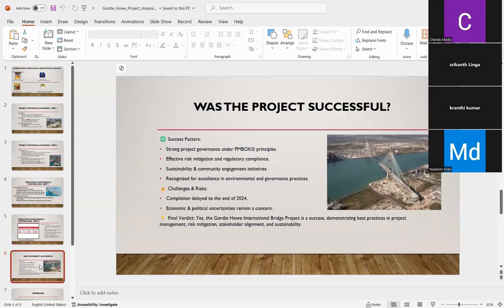So from here, my friend Chandu is going to explain. Thank you, team, for explaining this project so clearly. So my name is Nagachandu. So my role and responsibility in this project was to explain how this project was so successful.